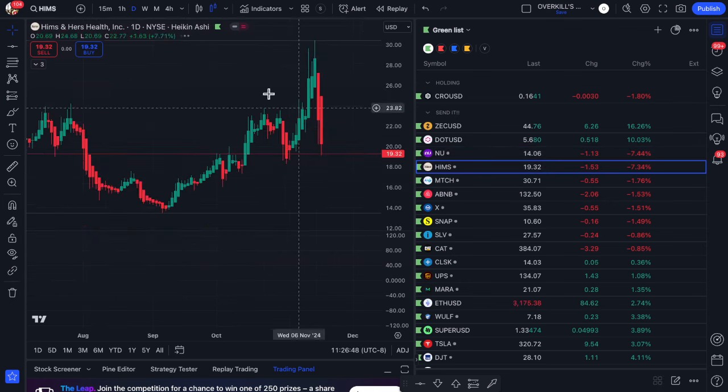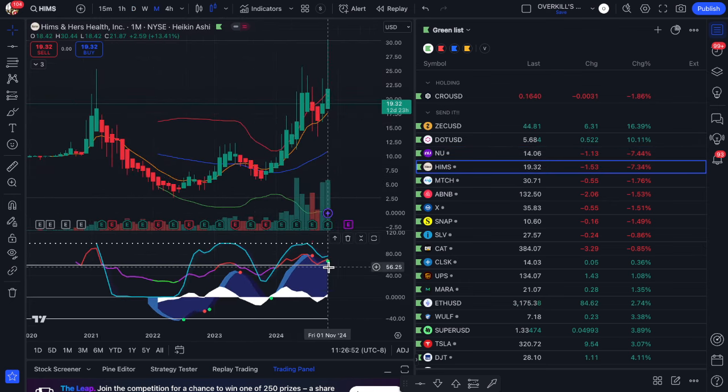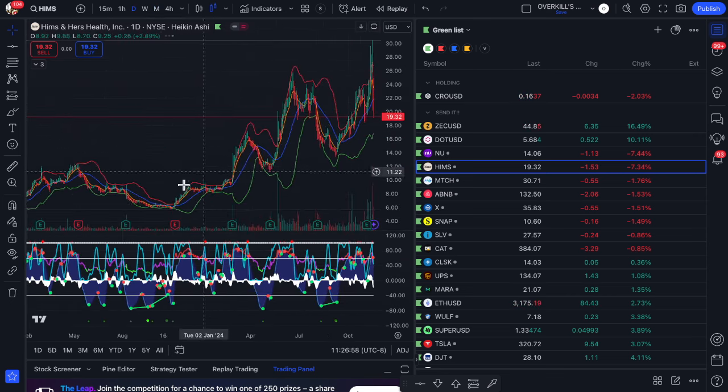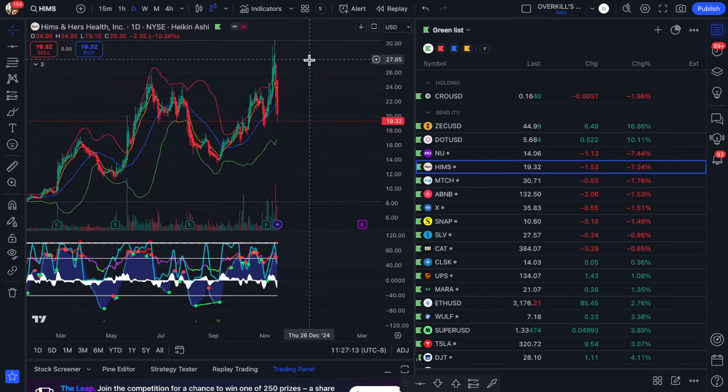That's a bank stock. HIMS, what do we got on HIMS? Okay, HIMS is green on the monthly. This thing has ran very, very hard over the last year. I mean, this thing was $5 and it hit 30. That was an 800% move since last year, actually at this time exactly. 800%, meaning if you put in 10,000 down here, you now have $80,000 if you sold at the top here.